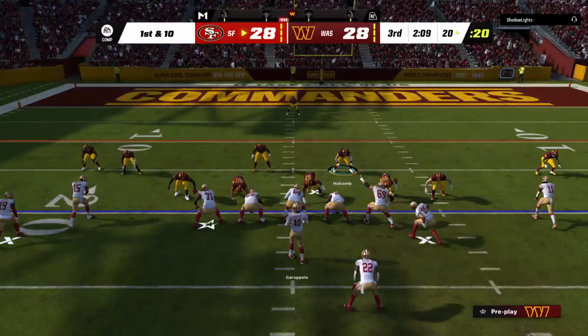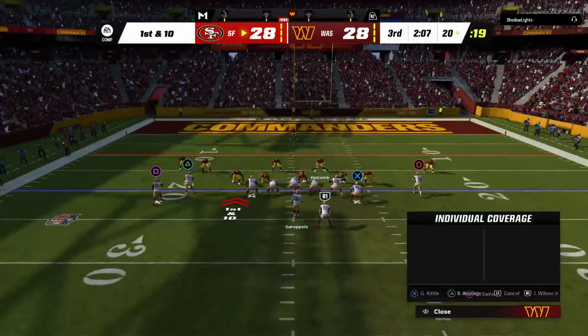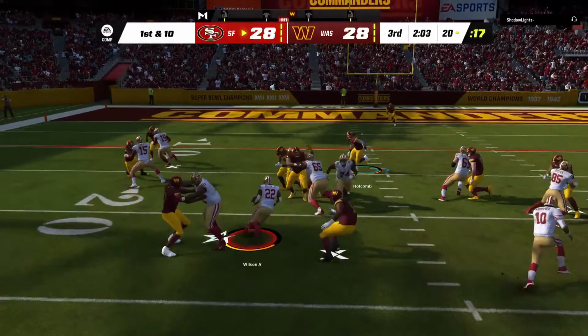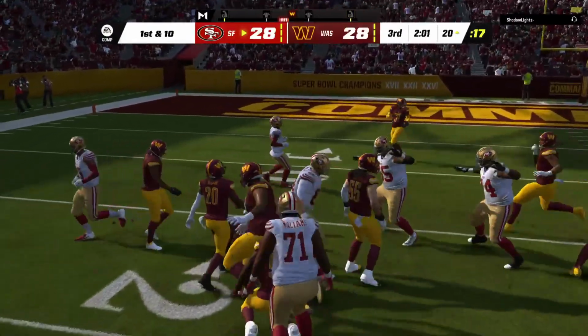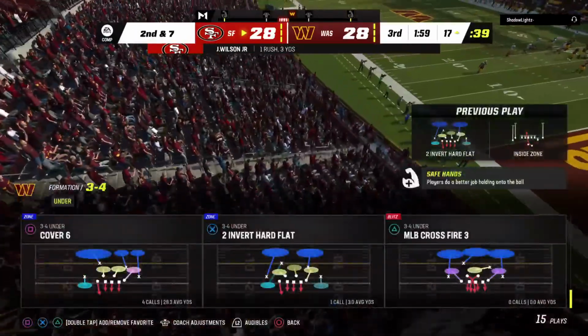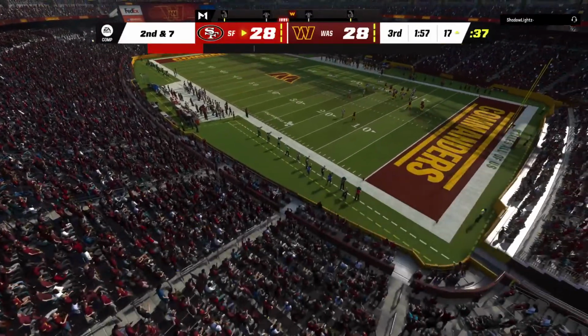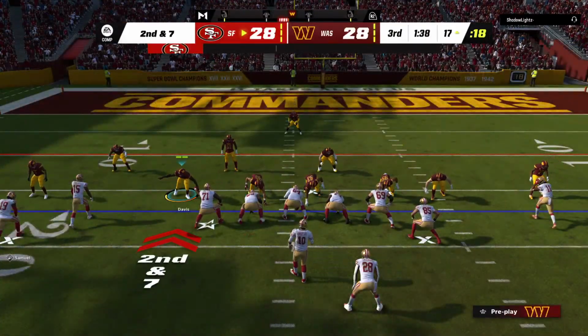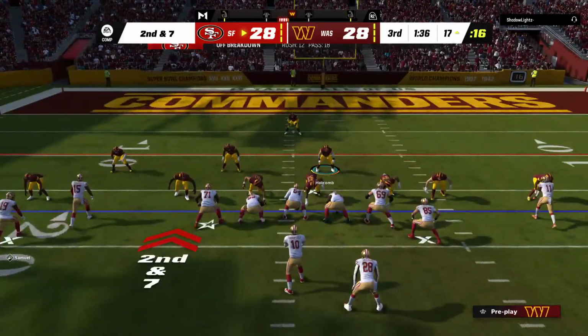Well, that certainly has to feel good. It's not all the time that the play caller should get all the credit. Sometimes I think in the huddle, the quarterback just says, hey, who's going to make a play for me? I just need something right here. And the end result there, nice first down. Drive keeps moving. So from the 17, here's 2nd and 7.